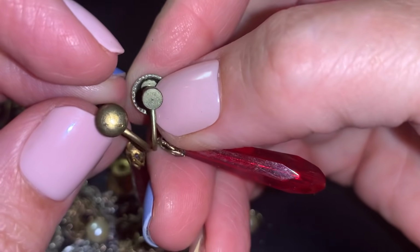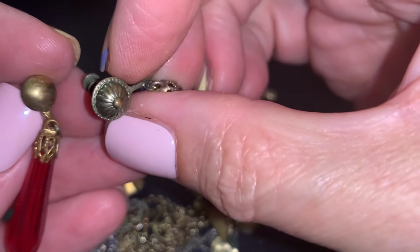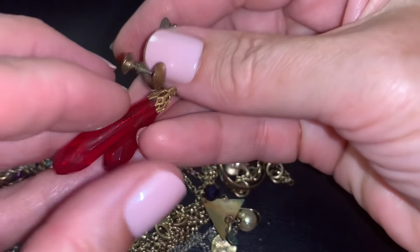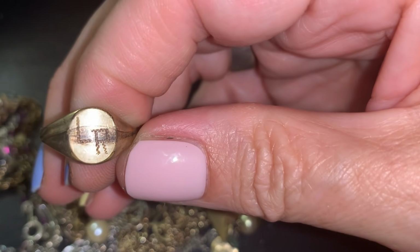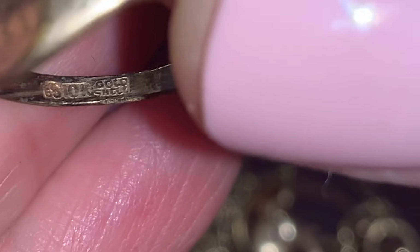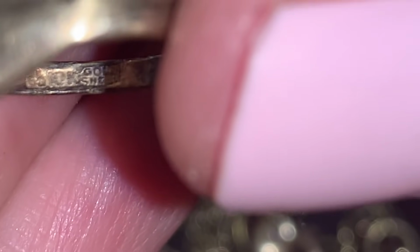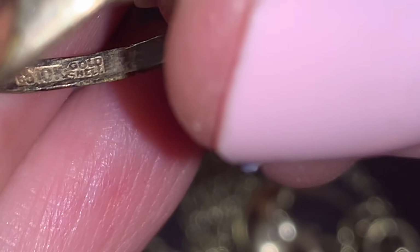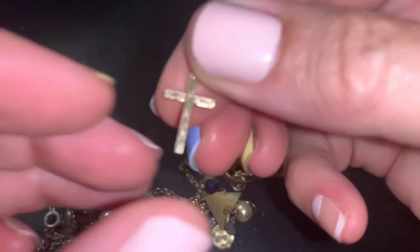What? The backs look different. Oh. Different. That's weird that they're different. Pretty. LR. Gold something. 10 karat gold something. Gold smell? Is that, what does it say? Gold shell. That's weird. Gold smell.